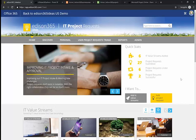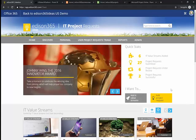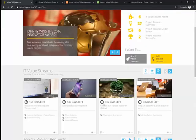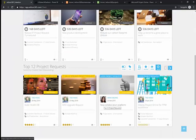What happens then is we start to collect these ideas against these work streams so we can see what is most important to us. And if we drill down into a set of IT requests, we can begin to do that.